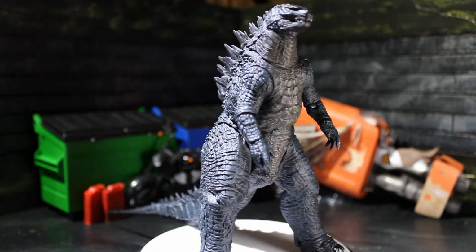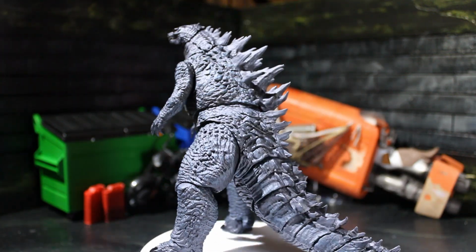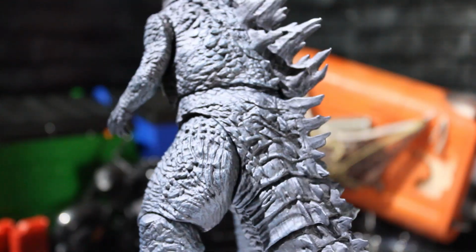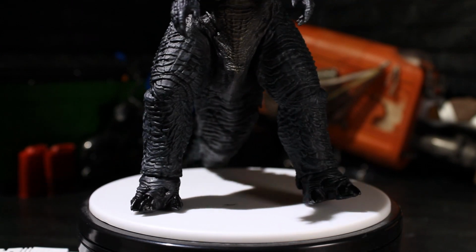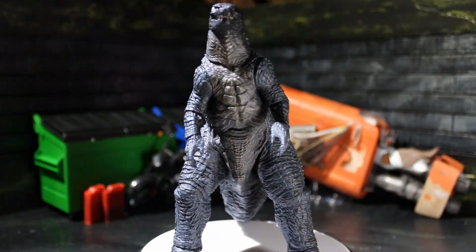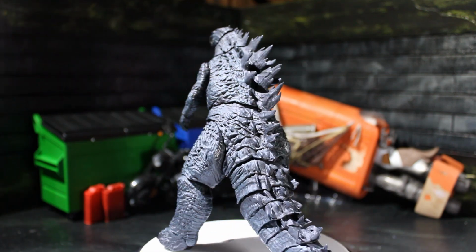In contrast though, Godzilla is reptilian, so he has scales all around. He is mostly a dark ocean blue shade with some lighter gray on his abdomen and more sensitive parts. Overall, he looks okay, but what I'd complain about is that his tail is damn long. It's kind of hard to get it into the shot.